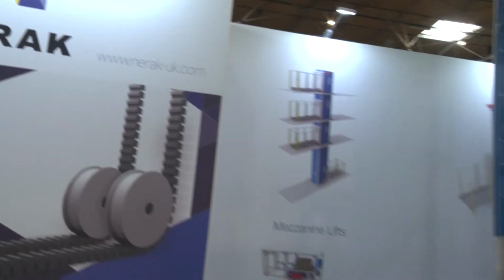Well, Nerak are here as well, and to tell us all about Nerak is Simon. Lots going on behind you. Indeed, indeed. Nerak, we are the leaders in vertical elevation solutions. There's two sides of our business. One we call bulk material handling, which is ingredients, aggregates, things like that on production lines. And the other side of the business is unit load, which is totes, cartons, boxes, pallets, that sort of thing.